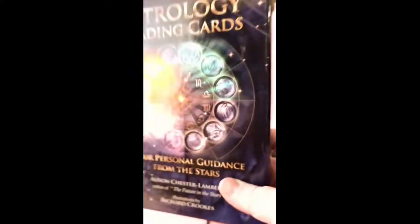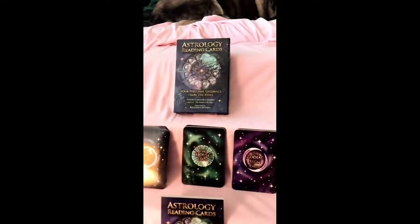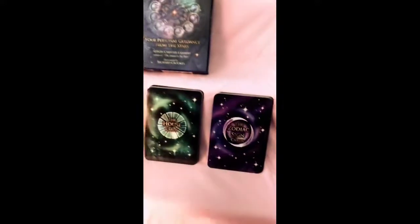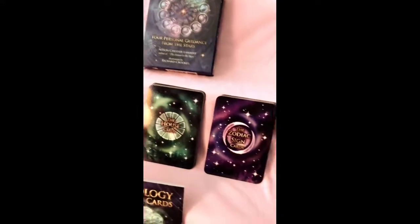First off, look at the inside of this. Look at that picture. Oh my gosh. And the fact that I love the book. I love the fact that this deck is truly quality, to keep that box. You can keep it any time. And what I love about this book, the book itself is not super thick, but it's big enough.